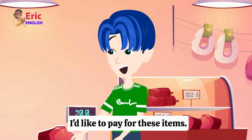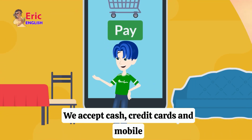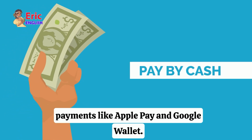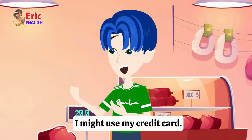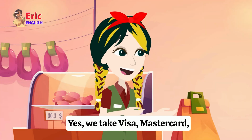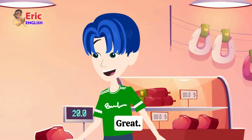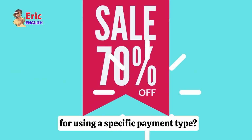I'd like to pay for these items. Could you tell me what payment methods you accept here? We accept cash, credit cards, and mobile payments like Apple Pay and Google Wallet. Which one works best for you? I might use my credit card. Do you take all major ones? Yes, we take Visa, MasterCard, American Express, and Discover. Great. Actually, do you offer any discounts for using a specific payment type?